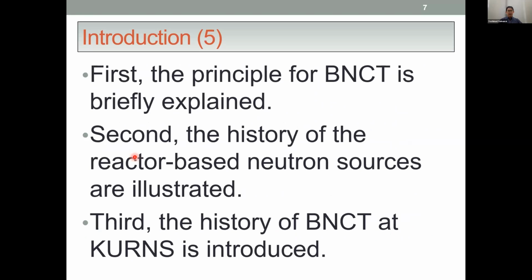So, in my talk, first, I will talk briefly about the principle of BNCT. Second, the history of the reactor-based neutron sources is illustrated. And third, if I have time, the history of BNCT at our institute is introduced. My topic is mainly reactor-based BNCT. For accelerator-based BNCT, Dr. Kumada will talk in the third presentation.